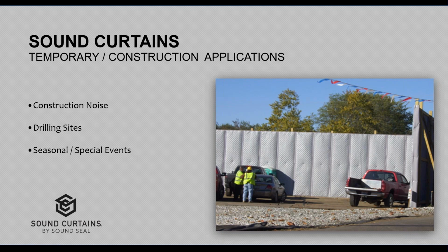Now, we have a variety of different blankets that we use for sound control. First thing we're going to talk about is temporary. So, a construction site or some building is going on and you need a short-term noise barrier wall. And when I say short-term, we're definitely talking under 2 years, maybe under 18 months. It's not weeks long, it's months long. But again, it won't be up permanently.